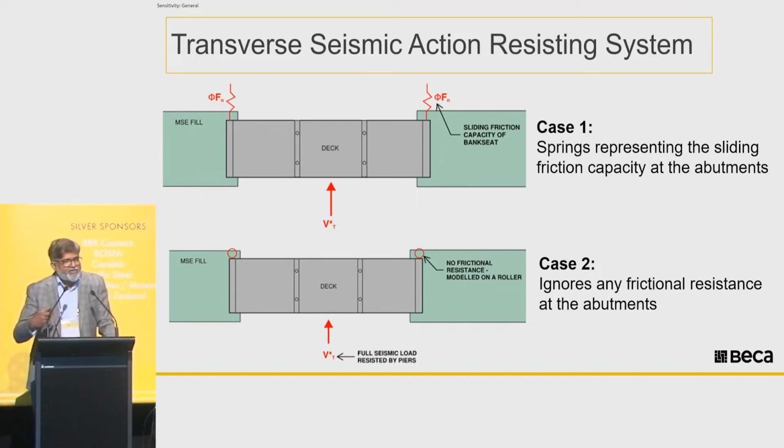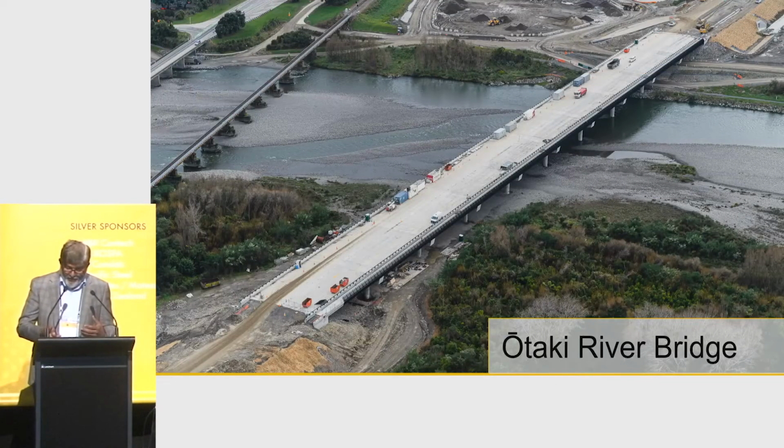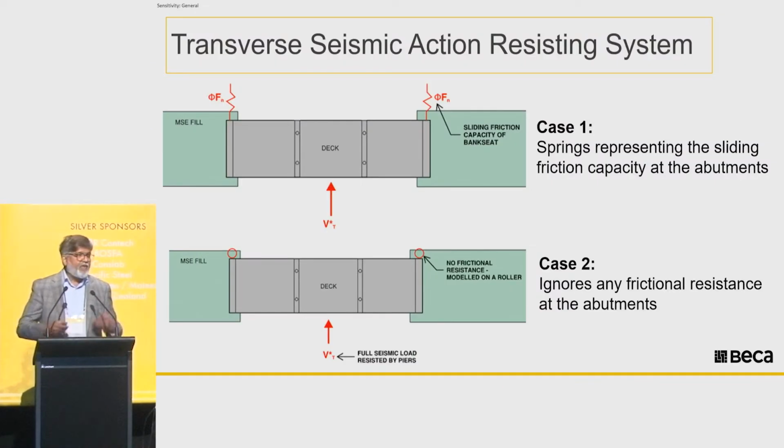Then in the next case, we ignore the friction, because the force is high, the friction is overcome, and then the whole load will be taken by the piers. So in that case, the bridge abutment is sitting just on a roller, and we apply the whole forces to it, whereas in reality, the case will be in between. So these are the two upper bound and lower bound cases we have adopted.